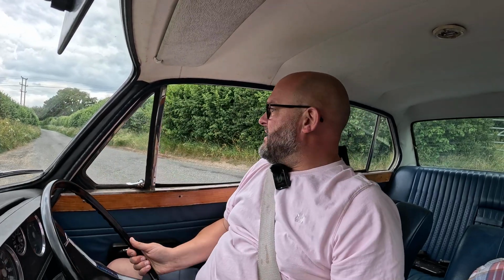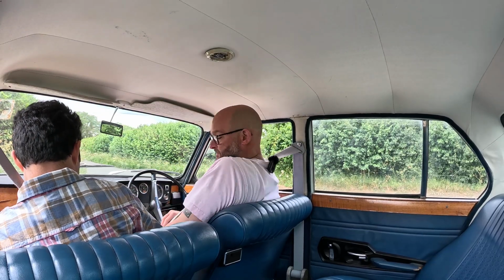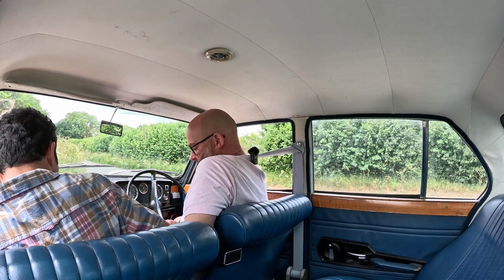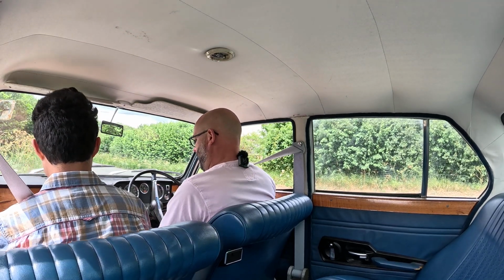Right, I'm going to adjust the camera so you can see me driving Aaron along in his car, and just getting a bit more of an appreciation of the lovely little Triumph 1300. Right, here we go. Different angle for you, and we'll head back into Oxford now.